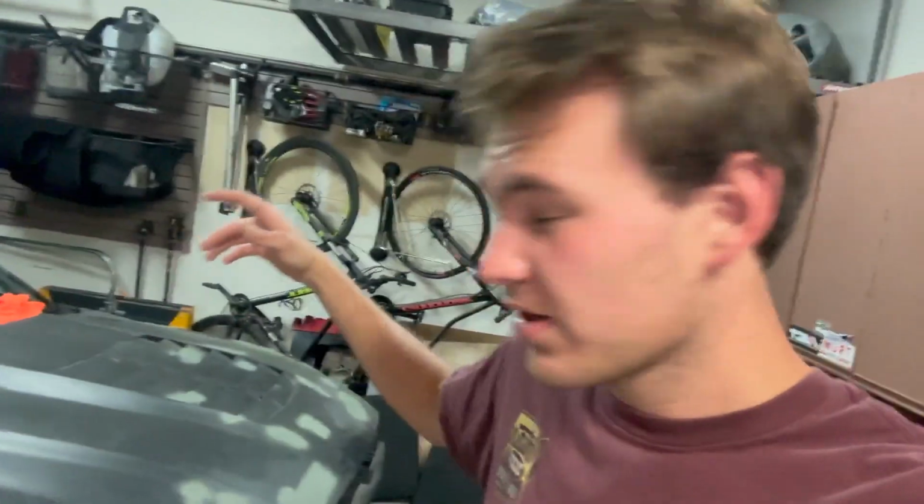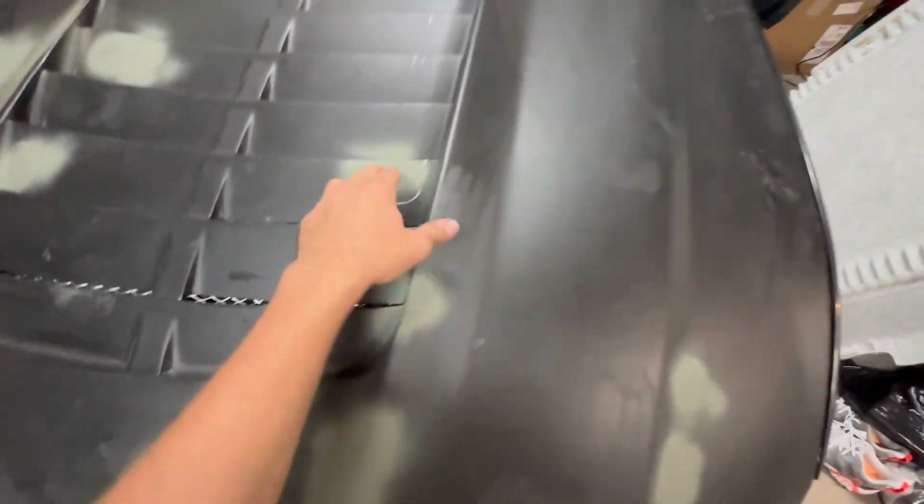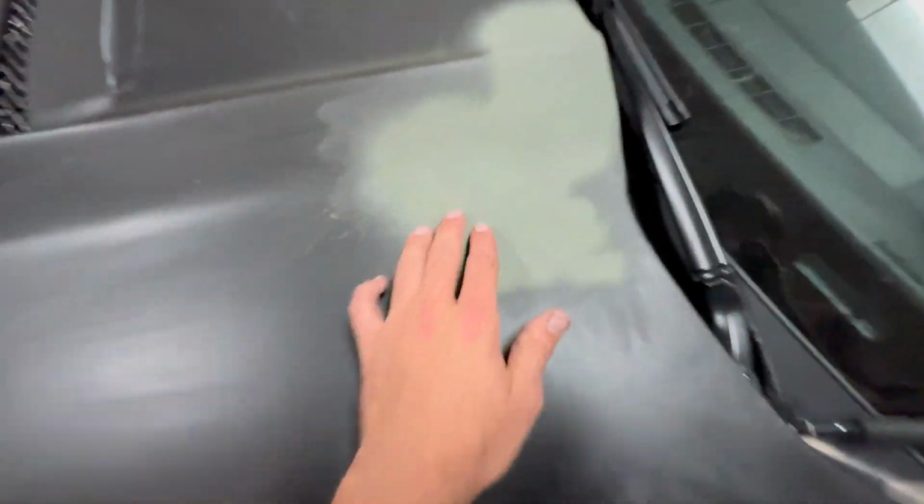However, I waited too long because not only did it cool off, but it's raining and it's coming down a little more than I'd like. So here in the garage, this is my plan of attack. Going to start with the hood. There's a lot of imperfections. I primed a lot of them. It is going to be a long job, the hood.